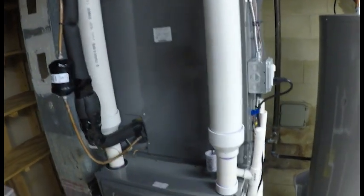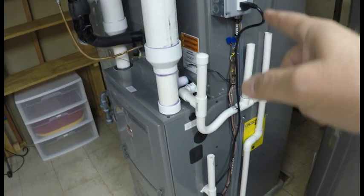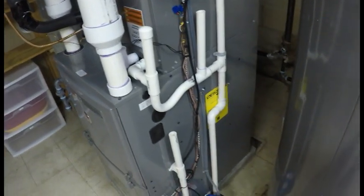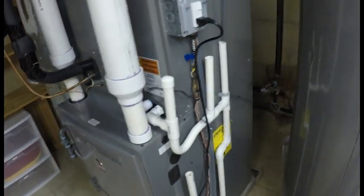Okay. We also have the pump here for when you're running the air conditioning. You've got condensation coming off the coil. It's going to pump this out to the sump pump, we have it running to the sump pump right now.